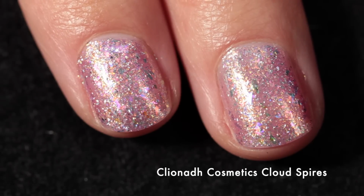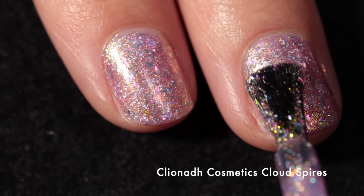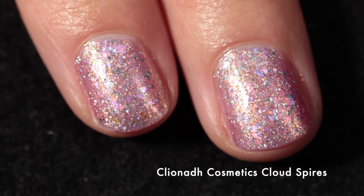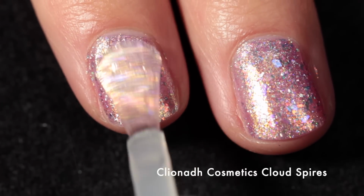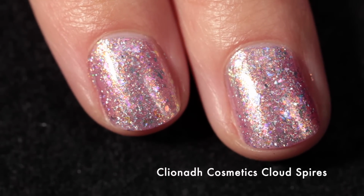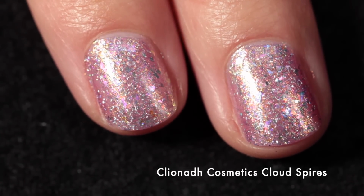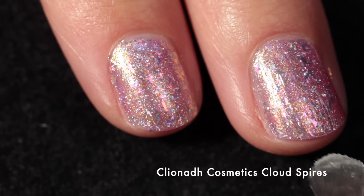And I really love this base color. For me, it's almost like a neutral. That purpley undertone just makes it really elegant and ethereal. And in 3 coats, it does dry down a bit dull, so I will recommend a glossy top coat, though flakes like this tend to look really good matte, so if that's what you're into, go for it.